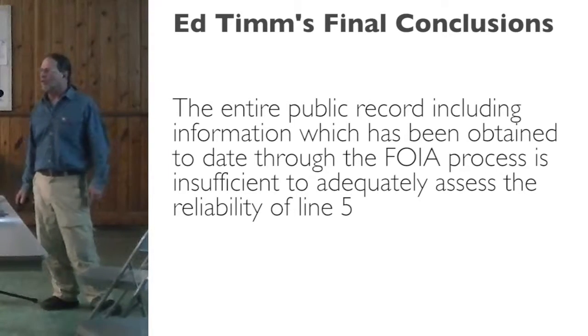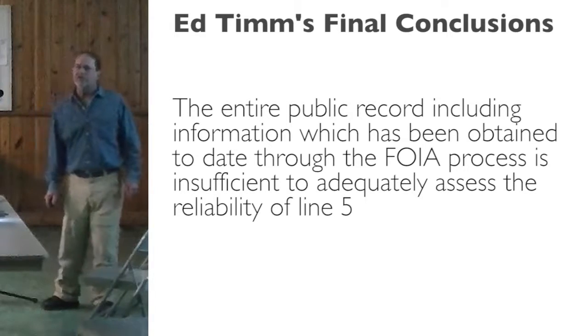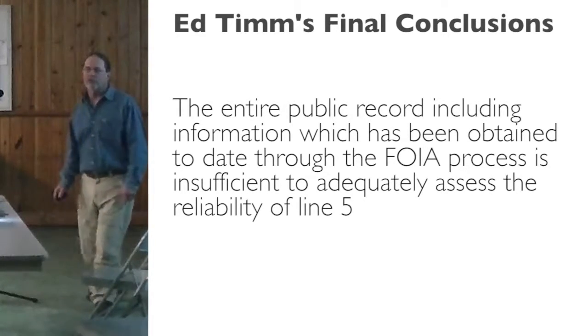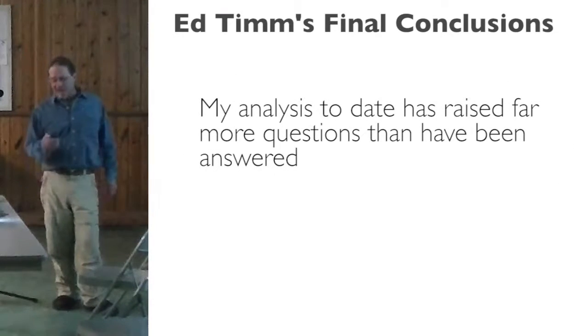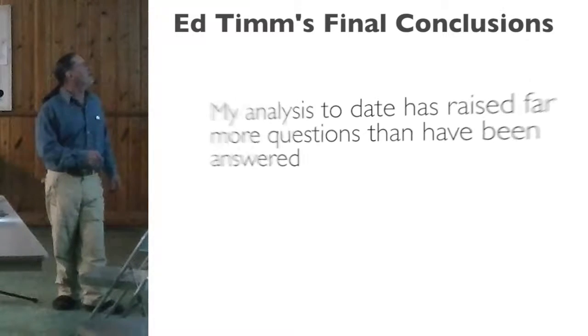I've got a little more I could give you, but every calculation I could do indicates that this pipe should have a life between 60 and 80 years in the circumstances that we're operating it, and we're at 63 right now. I've raised a lot of questions with this analysis, you notice. I haven't answered too many of them.